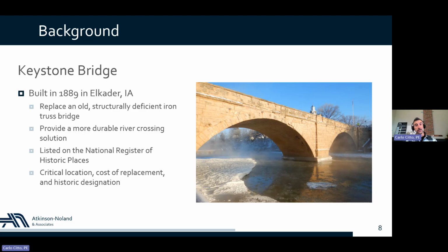Now, this bridge, because of its historical significance, is also a part of the historic district of the city, and has been listed on the National Register of Historic Places, I believe in 1976. So it's still in service because of its critical location. There are only two bridges crossing this river, and so it provides an important access route to the town. And replacing the bridge was going to be quite expensive, and it was not going to be easy because of the historical designation.